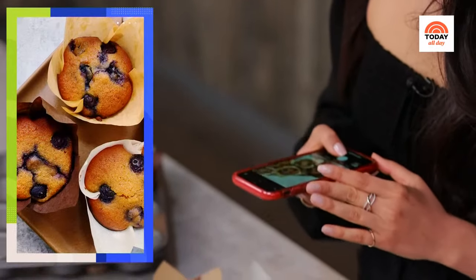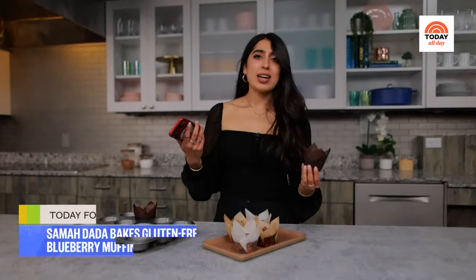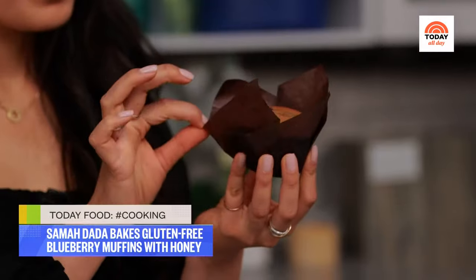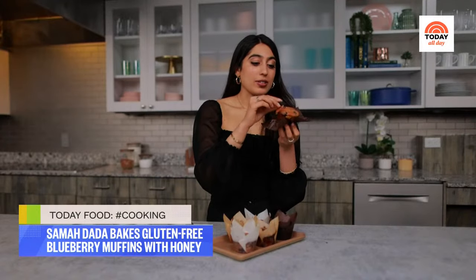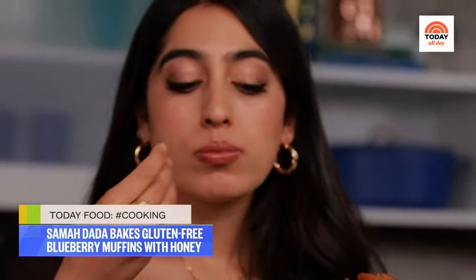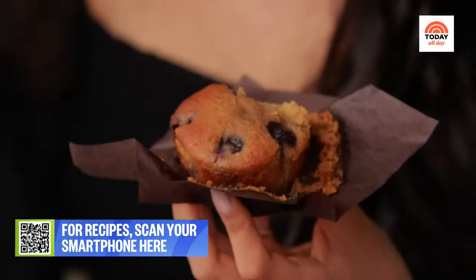Pretty iconic stuff, I have to say. I think it's time for me to try them. I think I've waited long enough. Here's a question. Do you bite into your muffin or do you rip a piece off? I'm gonna be dainty today and rip a little piece off. Here I go. Okay, oh, almost lost a blueberry. It's crazy how well the blueberries and the honey go together. It's so good.